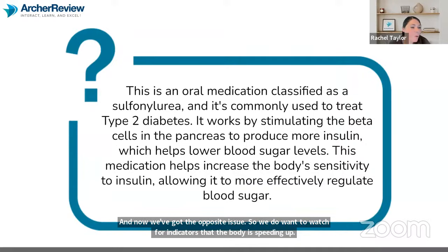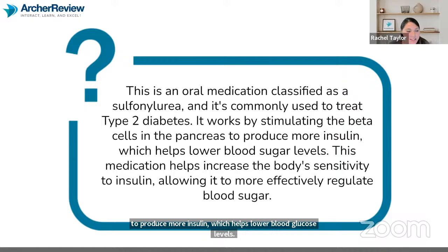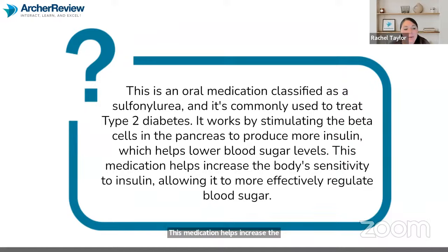All right, this is an oral medication classified as a sulfonylurea. It's commonly used to treat type 2 diabetes. It works by stimulating the beta cells in the pancreas to produce more insulin, which helps lower blood glucose levels. This medication helps increase the body's sensitivity to insulin, allowing it to more effectively regulate blood sugar.